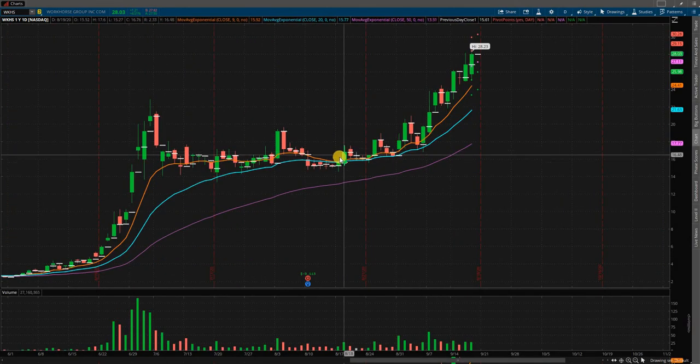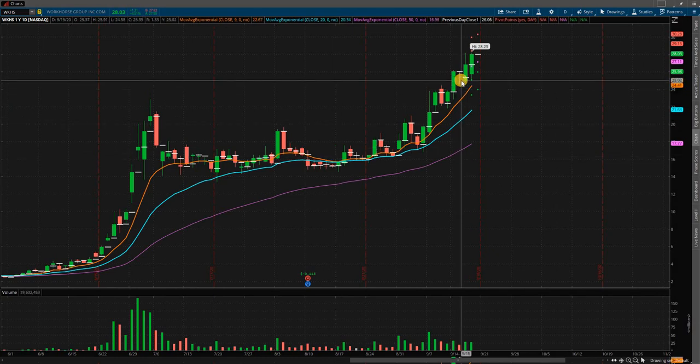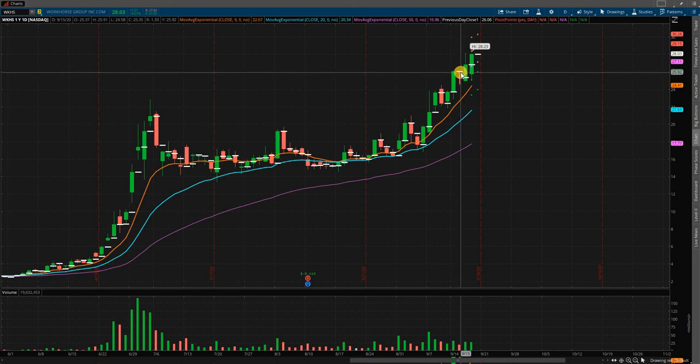So as you can see here, we have Wkhs pulled up. On Tuesday, which was the 15th, I took a trade on Wkhs. I bought 100 shares at 25.76, which is right here at this level, and then I sold a call at the 26 level. This is a covered call. Basically, you have 100 shares of the stock and you sell an options contract. So now I collected premium for selling the call at $26, so I make $100 for selling that.